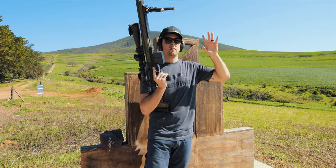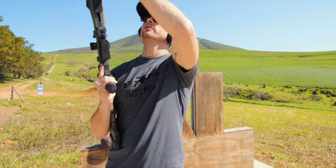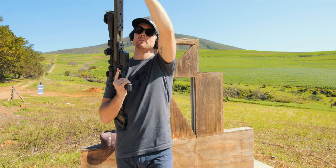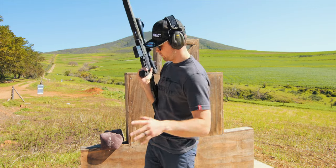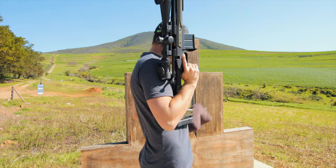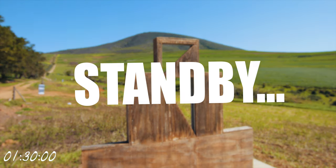Okay, whoa. If I shoot a stage like this in real life, I would always remove my bipod. So we're gonna do it like we would do it in real life. Let's wind it up. 90 seconds back up on the clock. 3, 2, sunglasses off. Wow, is this amateur hour?